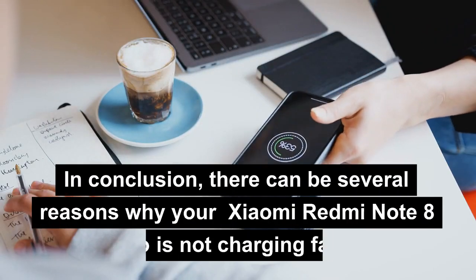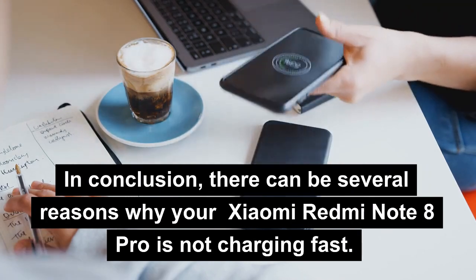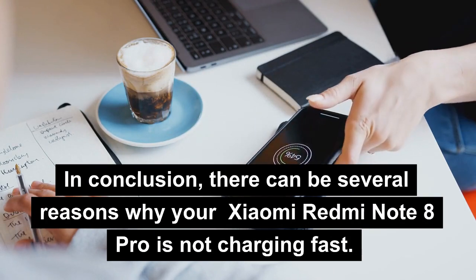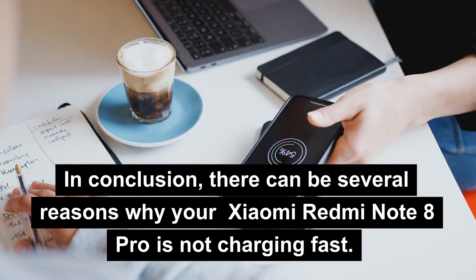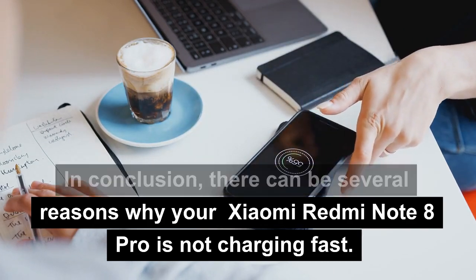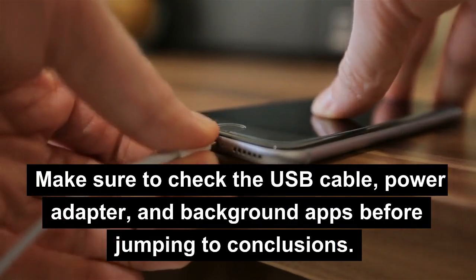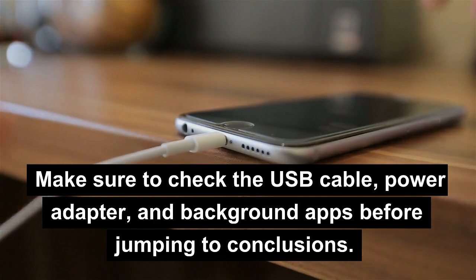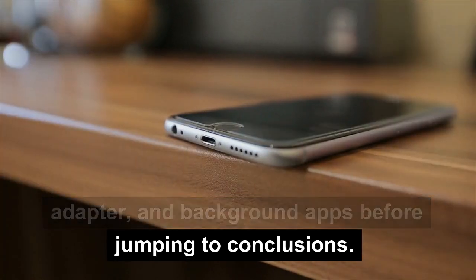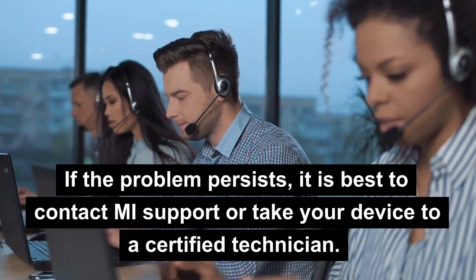In conclusion, there can be several reasons why your Xiaomi Redmi Note 8 Pro is not charging fast. Make sure to check the USB cable, power adapter, and background apps before jumping to conclusions. If the problem persists, it is best to contact Mi Support or take your device to a certified technician.